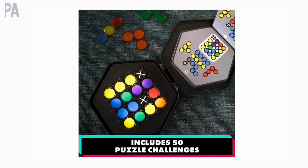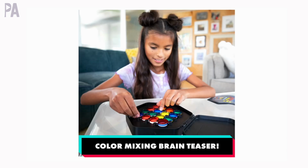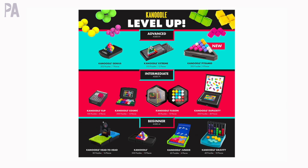But simply, you set up your puzzle according to the instruction booklet, and then your job is to place all the other pieces on the board that are missing. But the thing is, there's these little colored windows that change color because you're learning how colors combine, and they change color in order to solve the puzzle. It's a lot of fun and challenging, and you can start at the easy level and go on to the more difficult levels.